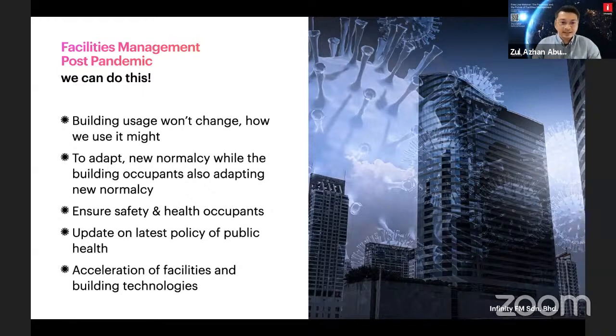So all these latest policies need to be adapted by players, building owners and facility owners. We need to be aware of how this mitigates risk for safety and health. So ensuring the safety and health of occupants is going to be a top priority for FM. And the last one will be the acceleration of facilities and building technologies.